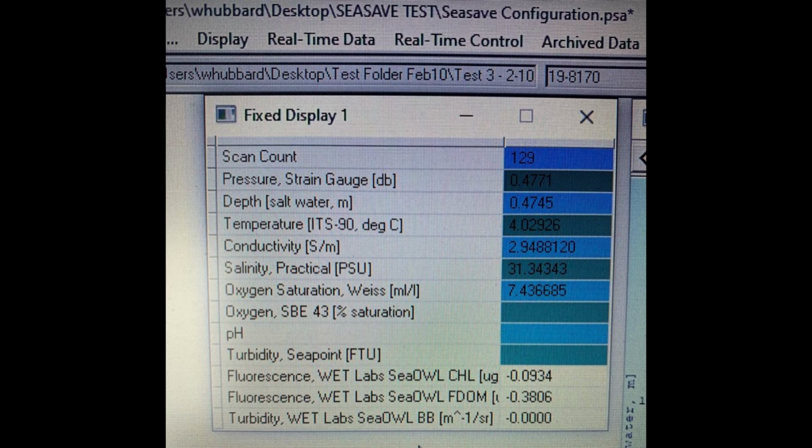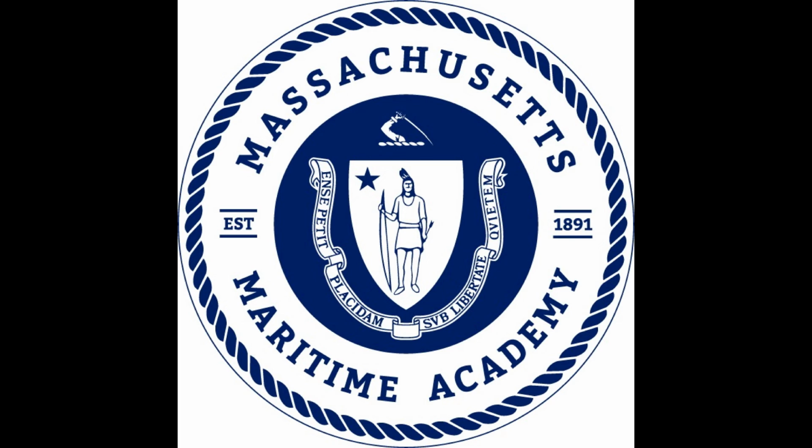The profile is recorded. It's actually graphed on the graph to the right of this. And as you can see, in real time, we could look at and find oil and water if there happened to be an oil spill, and especially when you use surfactants, you really don't know where the oil goes. This is really cutting edge technology developed after Deepwater Horizon, and Mass Maritime Academy is really proud to be able to teach it to our students.